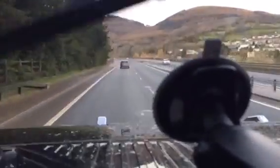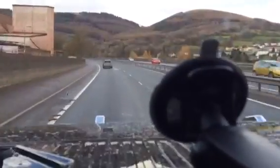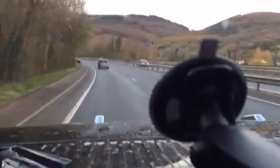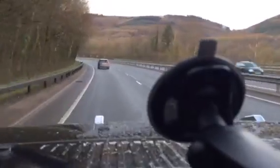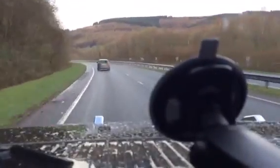But let it be known, it happens 100 times a day. You wouldn't believe that, but it does. 100 times a day, people are called out, the RAC, the AA, to sort this little problem out that someone had just done themselves.